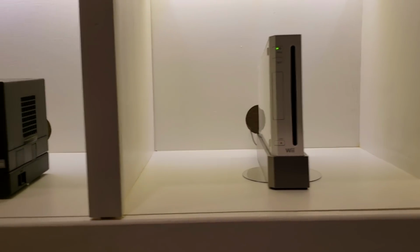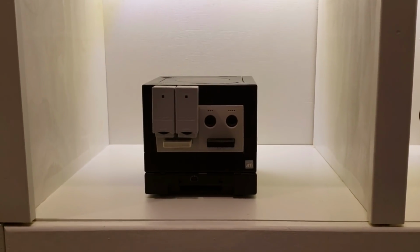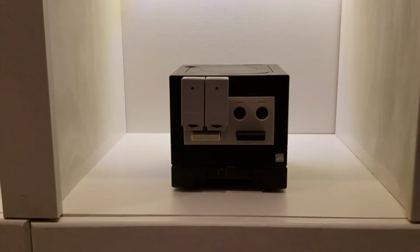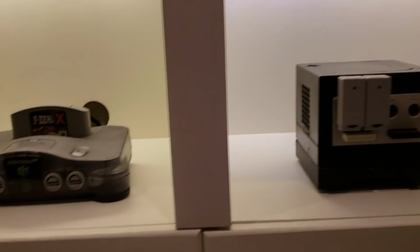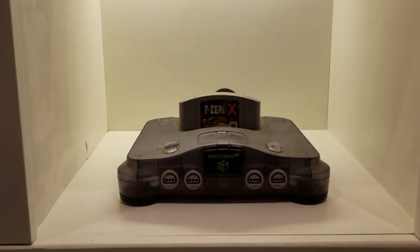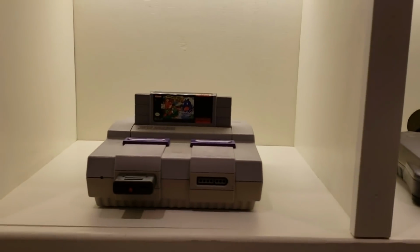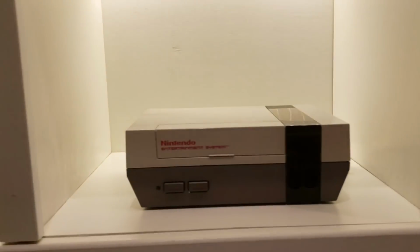Moving up, we have the Wii. And next to that, we have the GameCube. This is actually my original GameCube. This is the one I bought back on launch day in 2001. That's the one thing I kept out of my old collection. Then the N64, Super Nintendo, the NES, and the NES Top Loader.